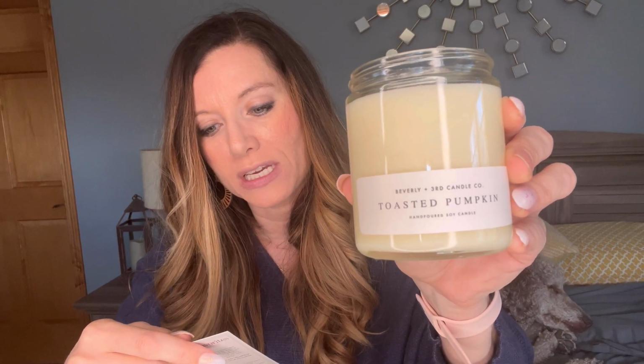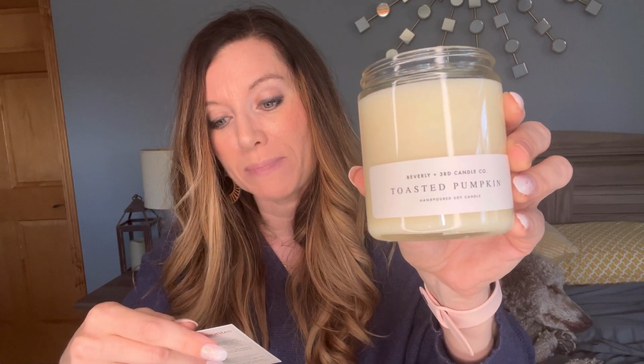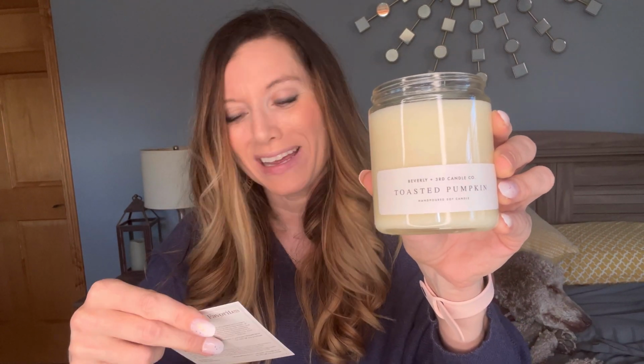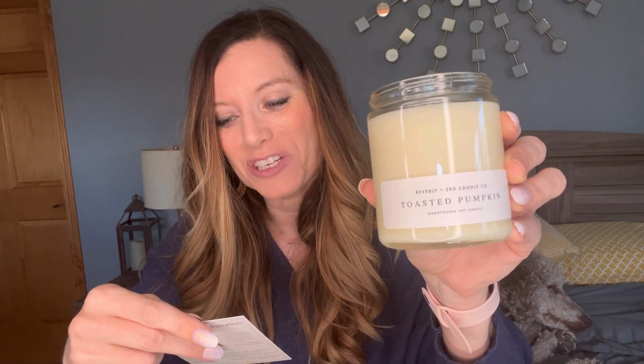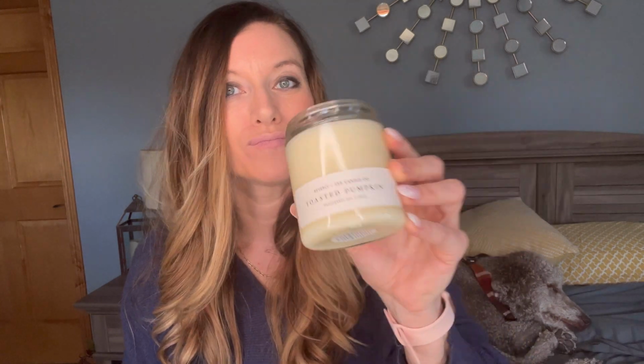Doesn't get much better than this blend of cinnamon, nutmeg, clove, and toasted pumpkin. Is it the nostalgia of coming home to the mouth-watering scent of fall treats baking in the oven? Yeah, probably. Perhaps this combination is just the perfect recipe for feelings of coziness and comfort. The scent notes are pumpkin, nutmeg, cinnamon, and smoke. Definitely smell that pumpkin. It's not too strong, and it's got just that subtle amount of smoke scent that gives you that nice, warm, and cozy feeling for sure.